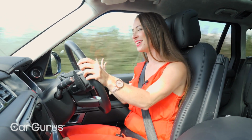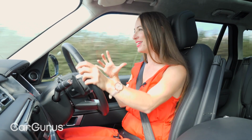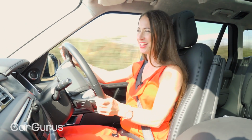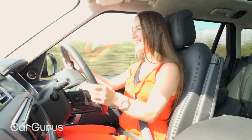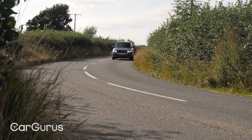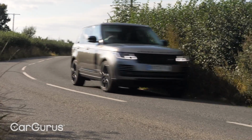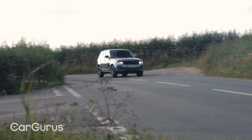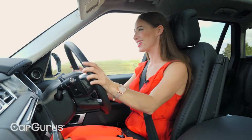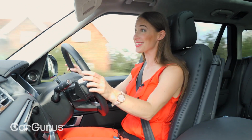There's double glazing, the ride is awesomely comfortable, and you can't even hear the engine when it kicks in and you're not in electric power only. It is rather serene. This is the P400e model, which combines a 2-litre turbocharged petrol engine and an electric motor for a total of 398 brake horsepower. That's enough to whiz this big old beast from 0 to 60 in just under 6 seconds.